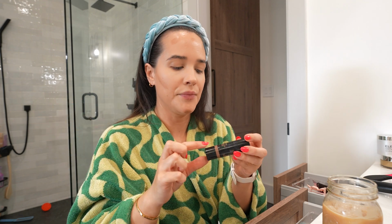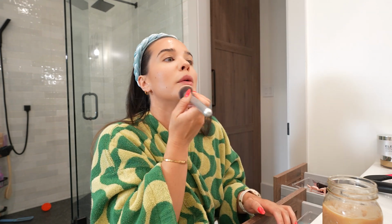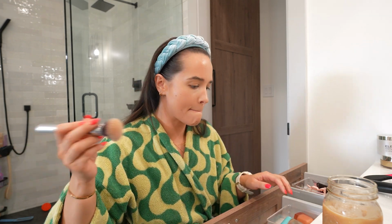Okay, this is a Nudestix. I got it at Ulta. It is Nudies Matte, all over face bronze color. This is color Bondi Belle. So it's like a cream contour. I use the brush that comes with it to do my nose section, and then a bigger It Cosmetics brush for up here. So you basically want to get all the spots that you normally would be bronzed from the sun. And then through here, I don't really follow the suction, but I just kind of go right above that line. So suck in your cheeks, go above the line. Then I'll get my chin, I'll go down on my neck a little bit.